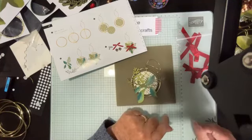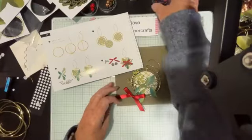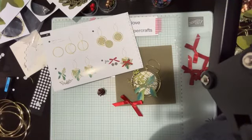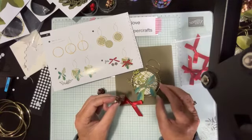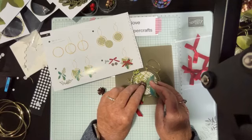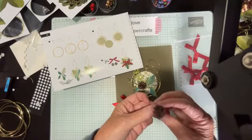Okay, and then we have, what do we have? We have a bow, and we have 2 little pine cones. So 2 little pine cones, and we're going to put the glue on the pine cone. I'm not going to show you that because I am awful with a glue gun, just so you know. There is like long threads of glue everywhere on my desk and my clothes. So I'm just going to put that there like that. Hold it there for a second. And then we'll do this one. And he's kind of the same way.